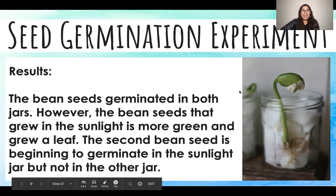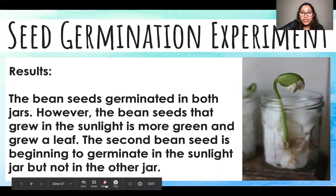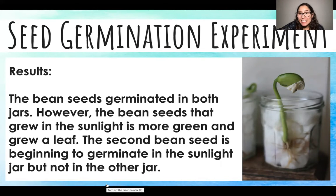All right, and for our results. The results is what happened in our experiment. I'm going to read it to you. It says, the bean seeds germinated in both jars. Remember, germination is when a seed grows roots and a seedling, a little plant.